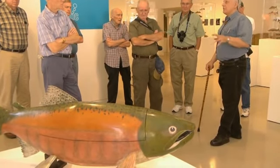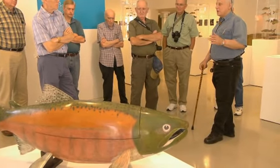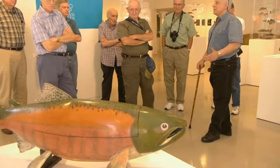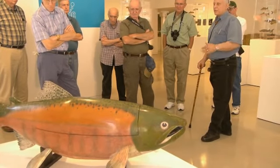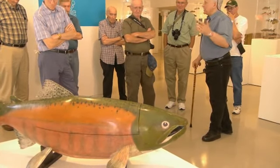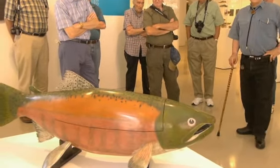This is his interpretation of one of the coffins. Now, this is much smaller than a normal coffin. Also, there's a twist to it to give motion to the fish. But this is his way of using that idea.